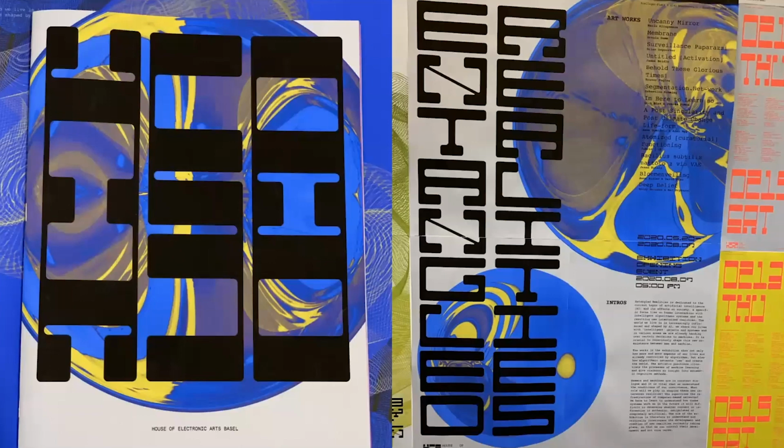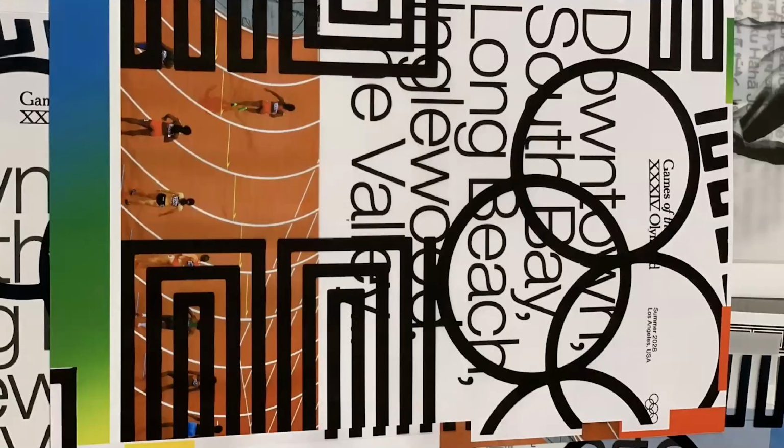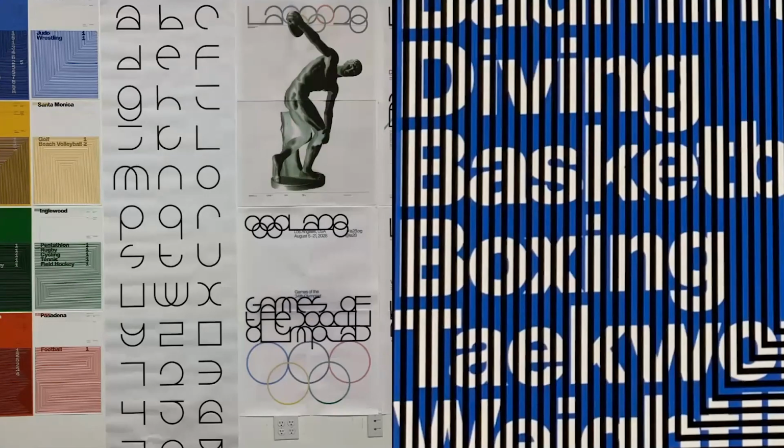Here we see the evolution of a series of posters for a project. See the design of a modular typeface.